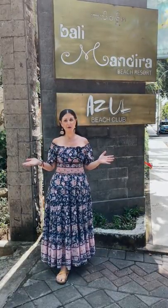Today we're here in Legian at the Bali Mandira Resort. This has been a resort that we've had a lot of requests to come and take a walk through. So we're going to go check out some room types, check out their pools, and Bali Mandira is also home to Azul Beach Club, and we'll be checking that out as well.